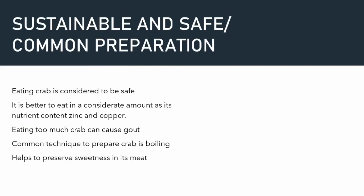Eating crab is considered to be safe. It is better to eat it in considerate amounts as its nutrients contain zinc and copper. Eating too much crab can cause gout. A common technique to prepare crab is boiling, which helps to preserve the sweetness of its meat.